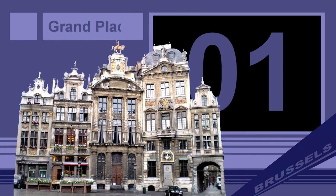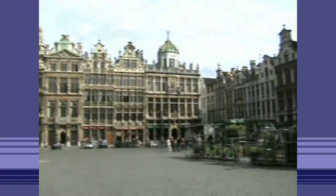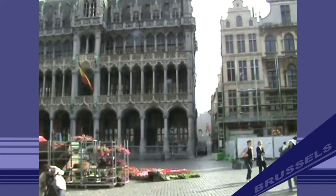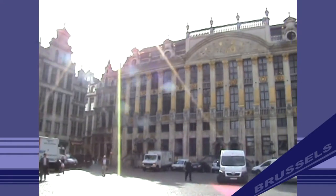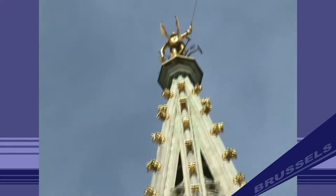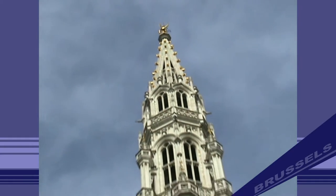Number 1. Grand Place. The Grand Place is the central square of Brussels. It is surrounded by opulent guild halls and two larger edifices, the city's town hall and the Bread House building containing the Museum of the City of Brussels.